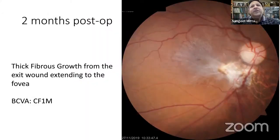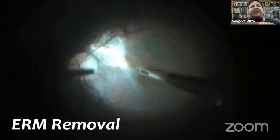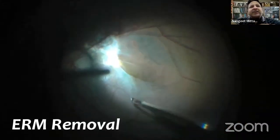But 2 months post-operatively, the patient presented with thick fibrous growth from the exit wound, which was extending to the fovea. And the patient's best corrected vision was counting fingers 1 meter only. So this was the time when we went inside. We removed the epiretinal membrane.